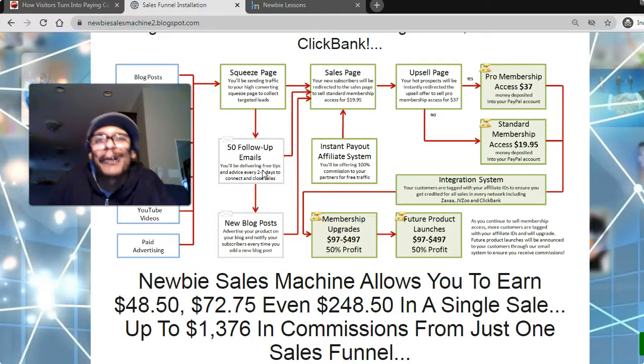Now spread out, not all at once, of course. We're not spamming anybody here. There's nothing like that going on, you know. And then they'll also be forwarded to that sales page. There's an upsell. It's going to happen. All potential payments you can make. Instant payout, because, you know, you're going to be also offering a chance for affiliates as well to make commissions. This is a full system.